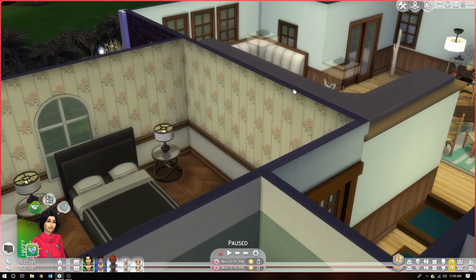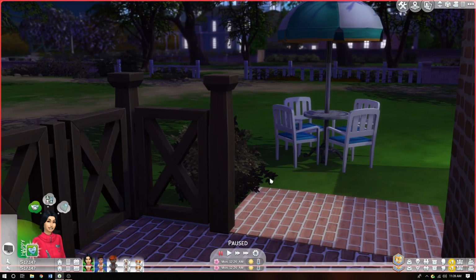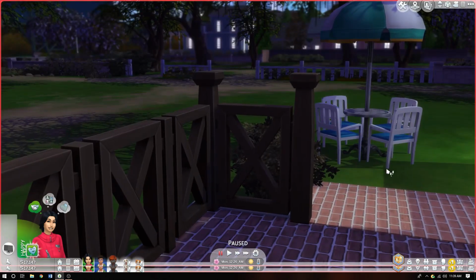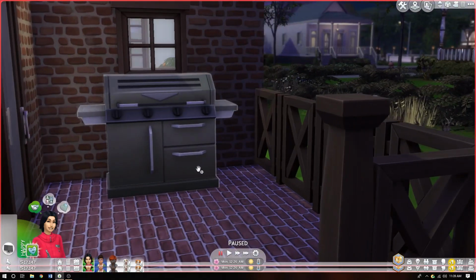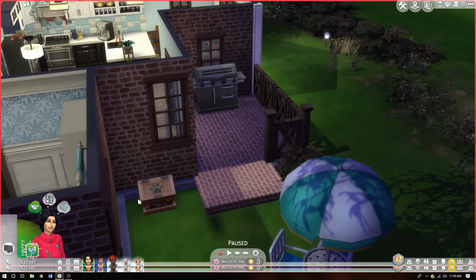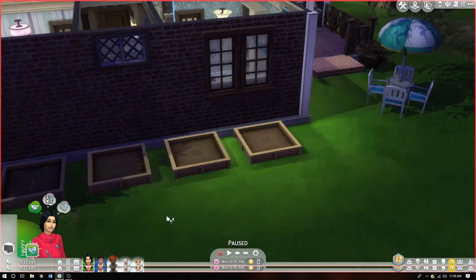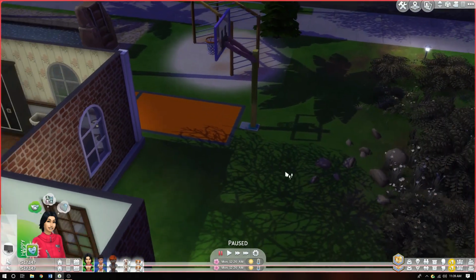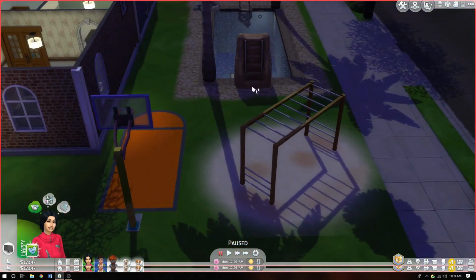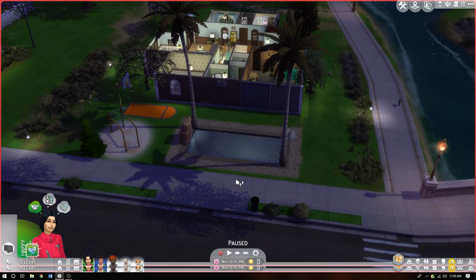So in the backyard, let's see, we go out the back sliding door here, and immediately you can turn and sit at the table and eat. I think on this side we have a grill. And then we have some dog toys, because this is a pet-loving family, and some planters. And then on this side, if you walk around, we have a basketball hoop, monkey bars, and a pool, which is awesome.